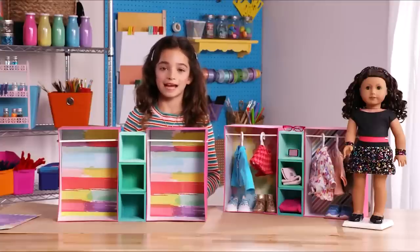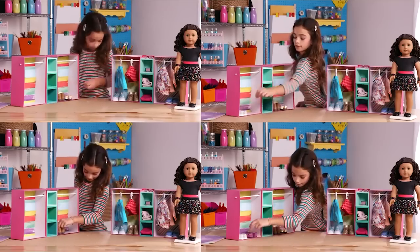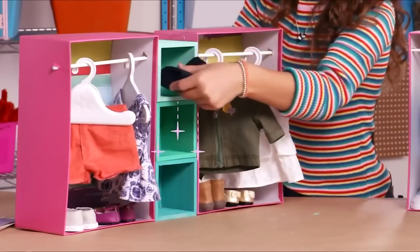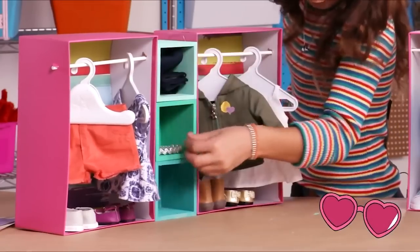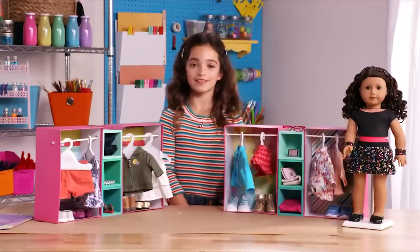Now for the fun part, let's add my mini's clothes. I'm gonna put all these shoes on the bottom of the closet. Now I'm gonna hang the clothes in the closet. And then I'm gonna put all the pants in these little boxes. And finally, a few of her accessories. It's also very organized. I love seeing where everything is.